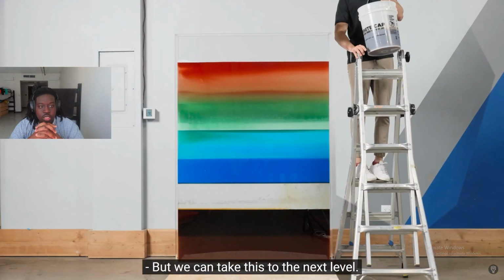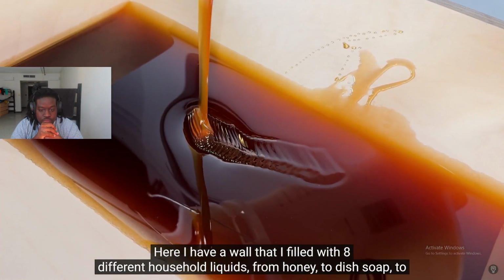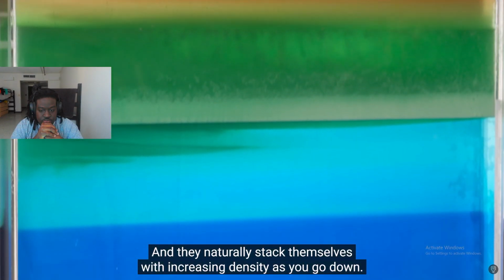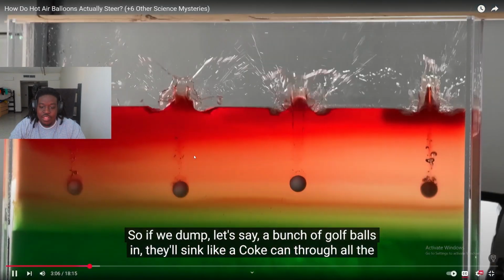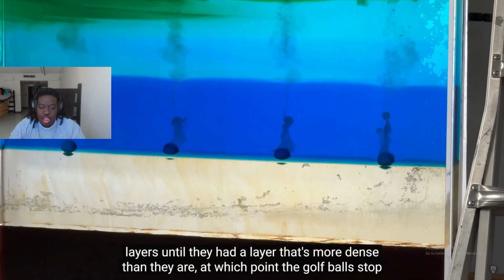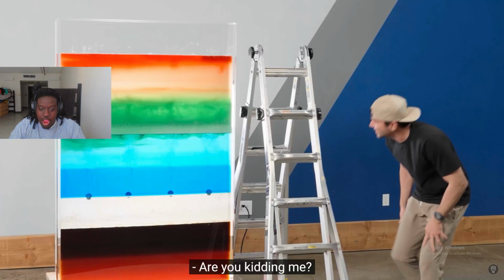But we can take this to the next level. Here I have a wall that I filled with 8 different household liquids, from honey, dish soap, to baby oil. And they naturally stack themselves with increasing density as you go down. So if we dump, let's say, a bunch of golf balls in, they'll sink like a Coke can through all the layers until they hit a layer that's more dense than they are, at which point the golf balls stop falling and come to rest on top of that layer. Are you kidding me?